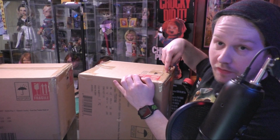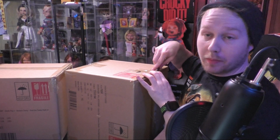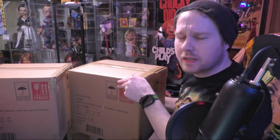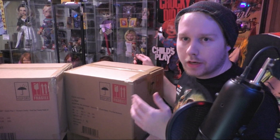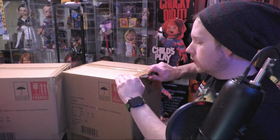So again, both of these just look really great from everything I've seen. I'm really stoked to be able to have both of these and actually have some interchangeability with the Ultimate Chucky, especially since I think we just passed the 1 year anniversary of the Ultimate Chucky coming out, so it's about time. And I am glad that we did at least get multiple looks out of this.